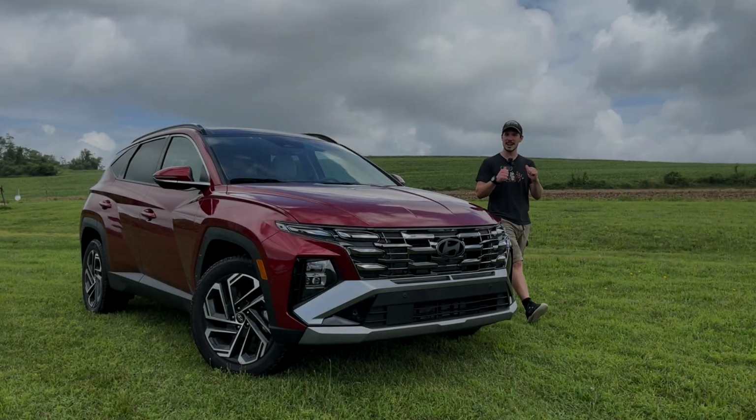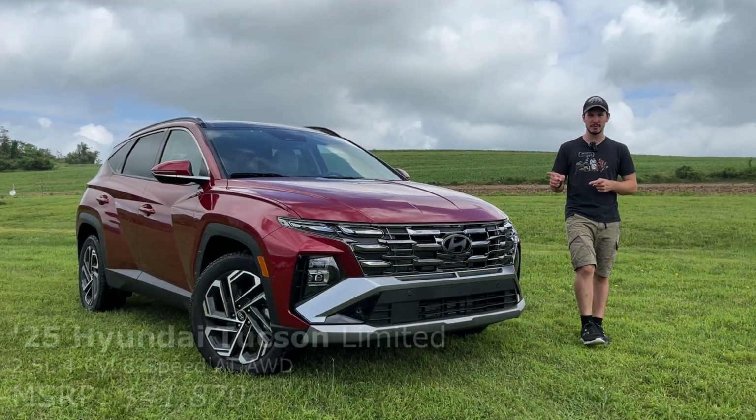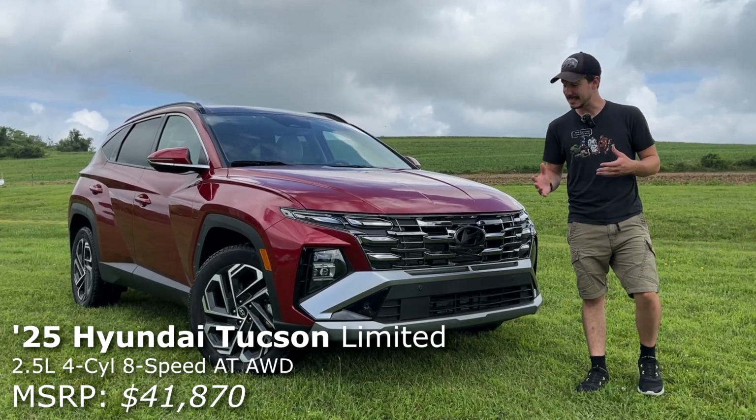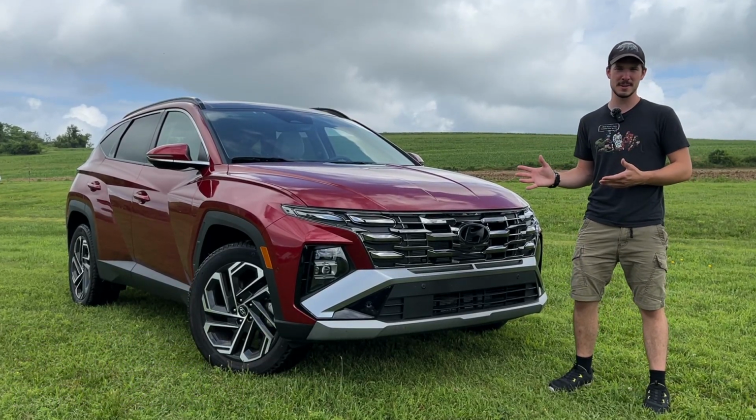Hi, my name's Isaac, and this is the newly refreshed 2025 Hyundai Tucson Limited. And today, I'm gonna review it for you guys.